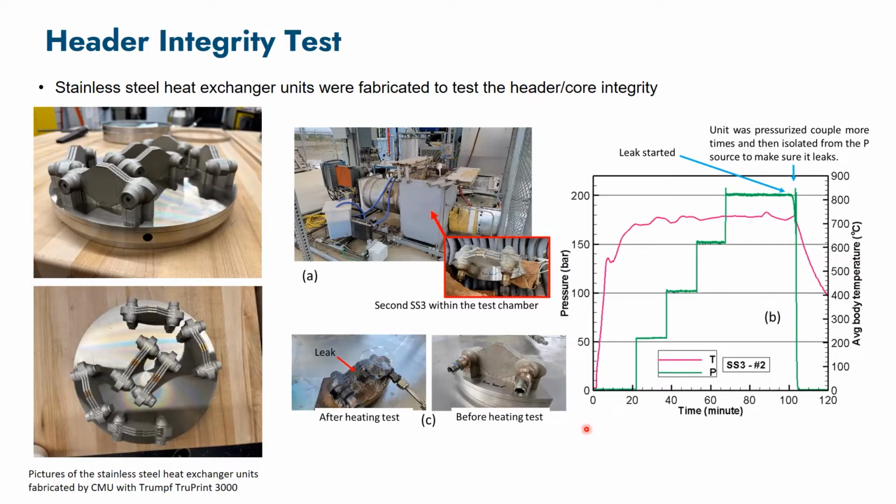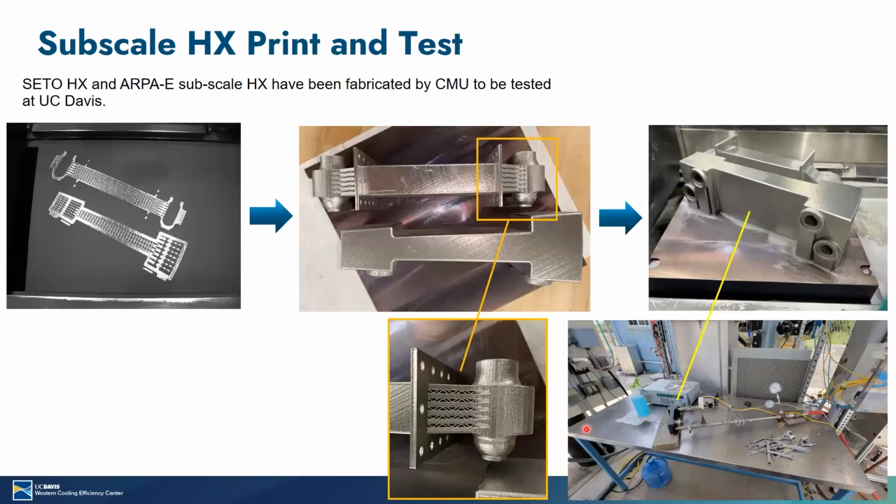Now, moving to almost the third year of both of these projects, we are becoming very close. We just have a few more minutes left, Erfan. Just a couple more minutes. This is actually on my last slide.